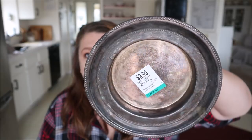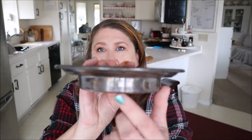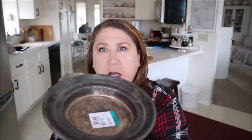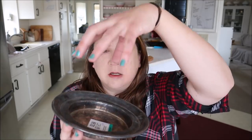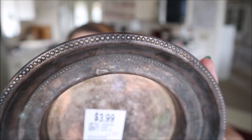So the next item I picked up, I'm not quite sure what it's supposed to be, but I know that I want to use it for a candle holder. I picked it up for $2.99, and it is this little tarnished silver dish right here. It's got a great little base on it. I'm assuming that maybe at one point it had a covered dish on it, like a dome or something maybe. Either that or it is made for a candle, but I'm not sure.